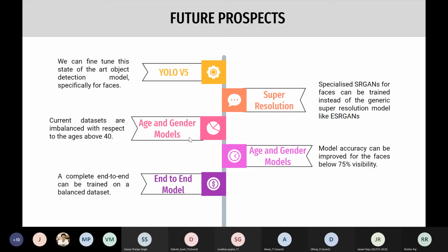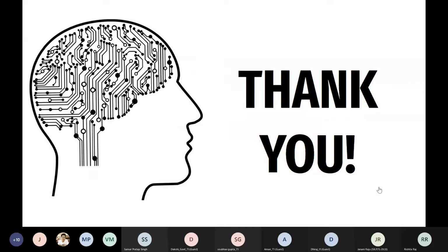Moreover, currently our model is not performing well when it comes to ages above 40. And that is due to the imbalanced data sets. Both the ADN data set as well as the UTKFace data set are imbalanced. The other thing is that the model's accuracy can be improved for faces below 75% visibility. Although it was mentioned in the problem statement that only faces with greater than 75% visibility will be used for evaluation. And at the end, an end-to-end model can be trained and implemented on a balanced data set, which is one of the future prospects. Thank you, and we are open for questions.